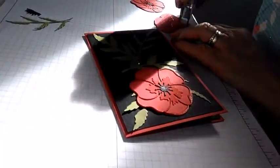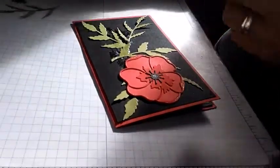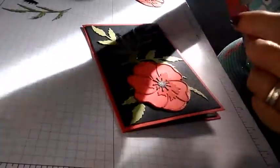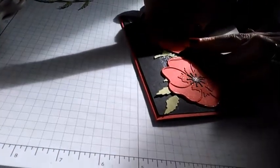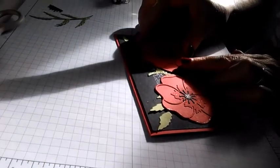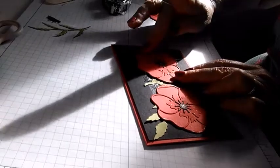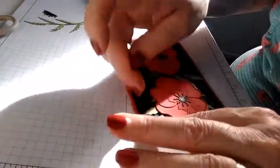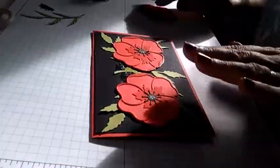If you use Tombow, then obviously you've got a lot more wiggle room than snail gives you, but as long as you don't really press it down hard to start with, you can, with something like this, fiddle around slightly and make sure that you've got everything where you want it. And if one of your leaves, not these, but the ones underneath, come adrift, then it's not going to show anyway.